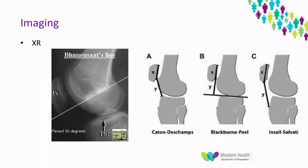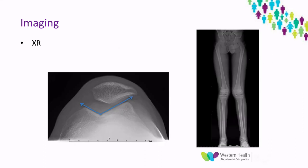Other ways to determine the height of the patella are those other methods there, the Caton-Deschamps, Blackburne-Peel, and Insall-Salvati, and they're all ways to measure the height of the patella. I'll just note that for the Caton-Deschamps and the Blackburne-Peel, people have said it's more beneficial to use those methods because they can be used to describe positional changes after a distalization procedure, such as a tibial tubercle transfer. Obviously, the skyline is important to determine the sulcus angle, and a long leg alignment is very useful to see if genu valgum is a contributing factor.